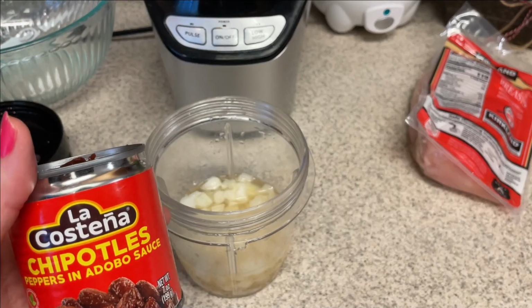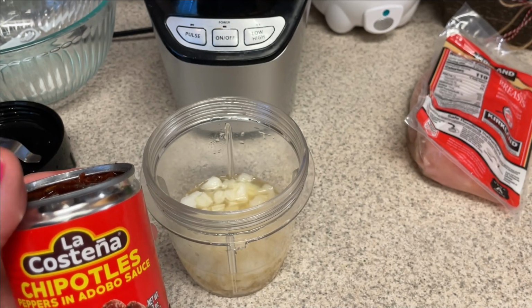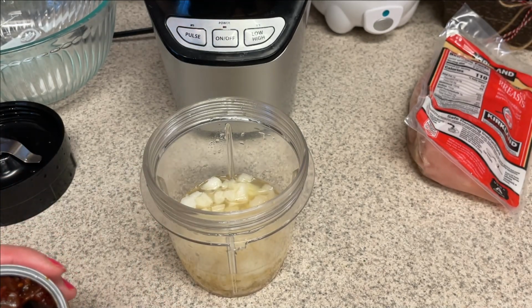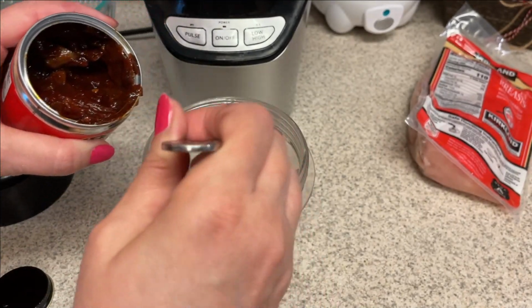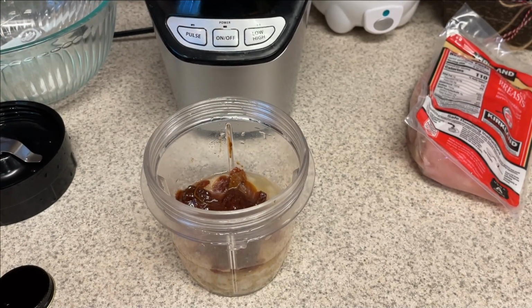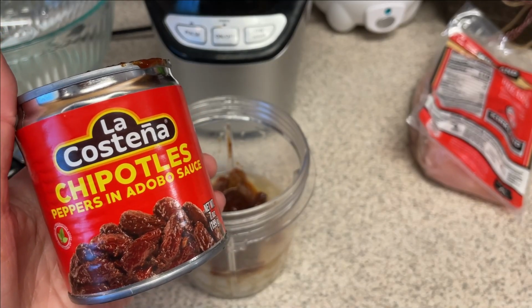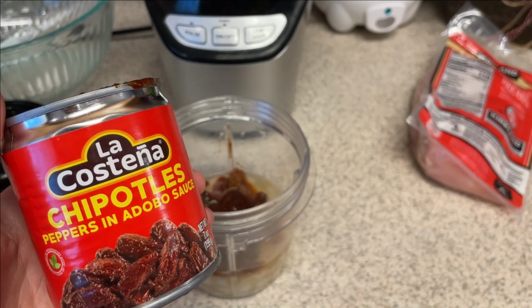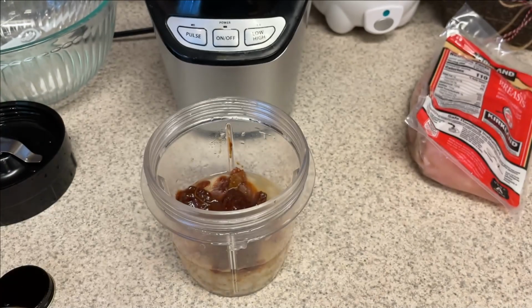Then you need to do, these are chopped chipotles. I thought they were whole ones because you're supposed to put 1 whole one in the adobo, but these are chopped up. So, oh wait, no, there's a whole one. Oh, there we go. Put a little bit of the adobo in there. Okay, so I got that, and you can just get this wherever they have the Hispanic type foods, like beans and taco shells and things like that, and taco sauce. That's where I find this.